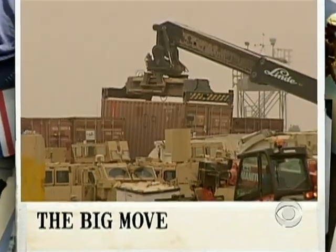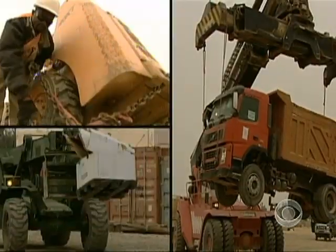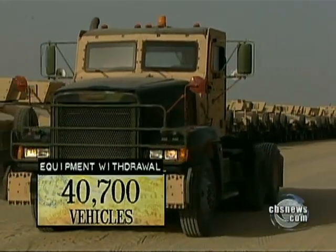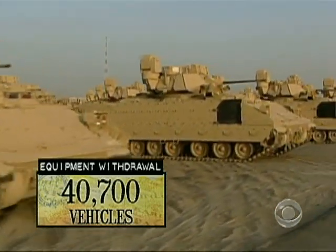It's the mother of all moves, with 20,000 soldiers working on the biggest withdrawal of troops and equipment since Vietnam. During 7 years of war, the U.S. military has shipped more than a million tons of equipment into Iraq, and that's everything from tanks to toothpicks. Now the gigantic logistical operation to pull it all out again is underway. For a start, more than 40,000 vehicles, 4-, 6-, and 8-wheelers, have to be driven out of the country.